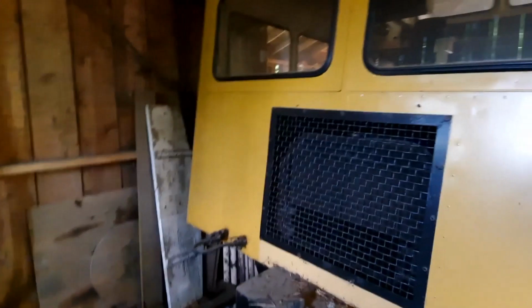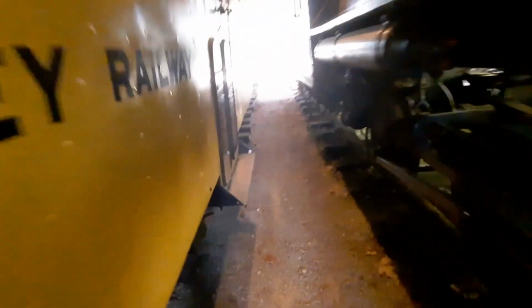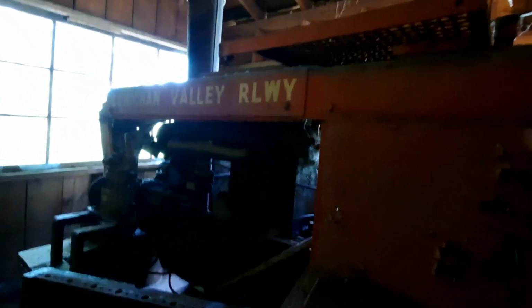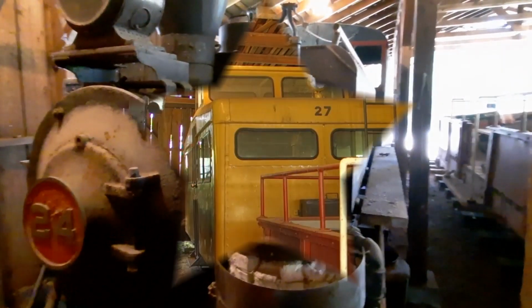I missed one of these on my first go around. Yeah, because I can't see it from here. And that's going to be number 22, a 1928 Plymouth locomotive. Getting close to Susie. And here's the number 22. We can get a bit closer. Cowichan Valley Railway on it. And looking down at Susie.